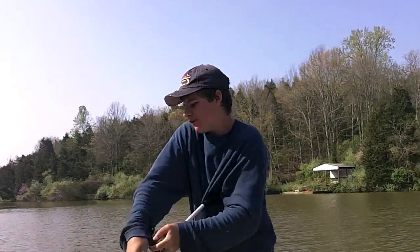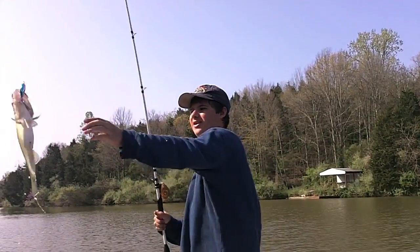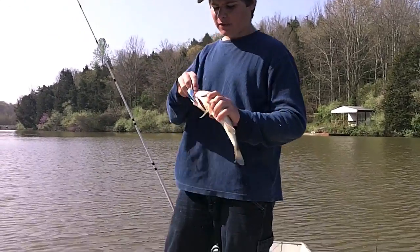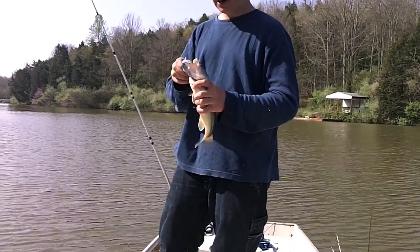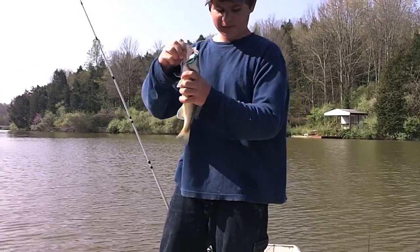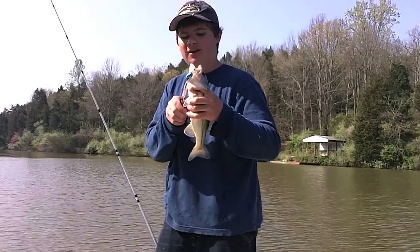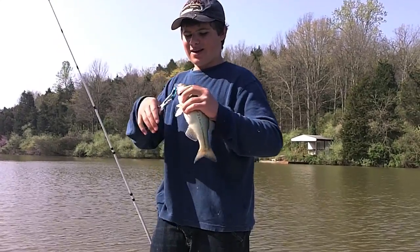He's just a little guy. This is my 5th fish. If I swing him, there we go. I had him on before, but that's my 5th fish. He's definitely 12 inches. My dad's got 1. He should have had 2, but I lost him for him on accident.